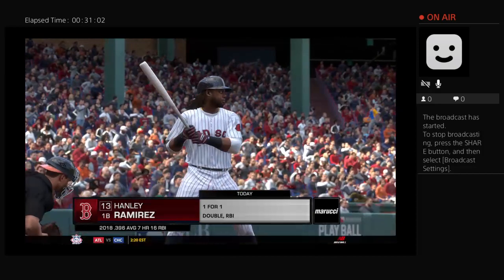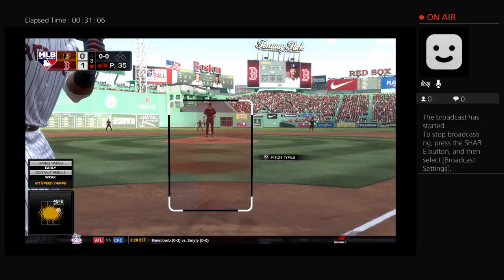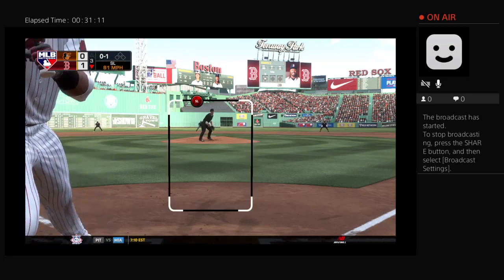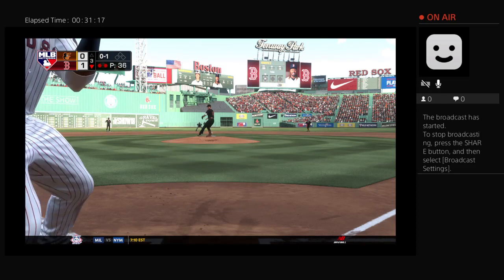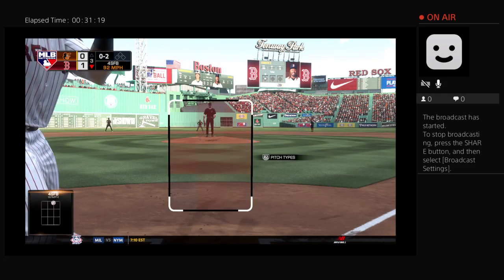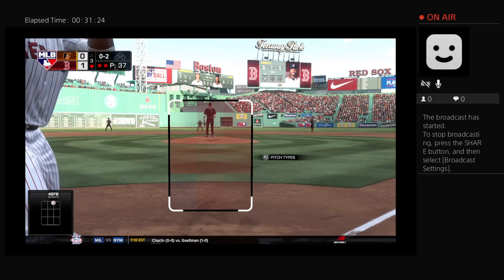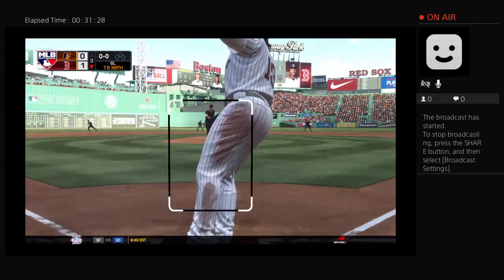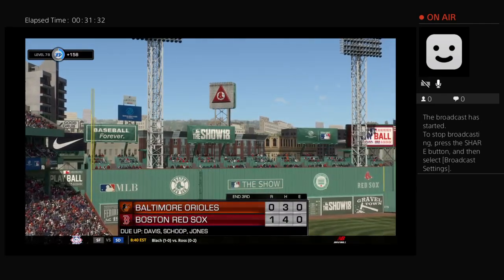Striding in for Boston, Hanley Ramirez. An RBI double is what he was credited with his first time around. The pitch. And that's in there for a strike. Slide it just off. Hold strike two with the letters. 0-2 now. A windup and the 0-2 pitch. A swing and a miss as he chased with two strikes. And that will retire the side. Horrible at bat.